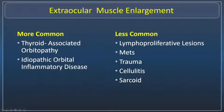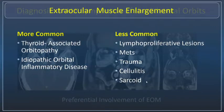So when we think about this extraocular muscle enlargement, that was sort of the primary emphasis of the original reader. Obviously, the more common things are thyroid-associated orbitopathy or idiopathic orbital inflammatory disease. But again, the patient did not have significant pain, so we would probably discount the second thing on the list as well. Less common things that occur are lymphoproliferative lesions, including lymphoma, but also metastatic disease, and then we can see that with trauma, lymphoma and cellulitis, and sarcoidosis is another strong consideration, I think, in this particular case.